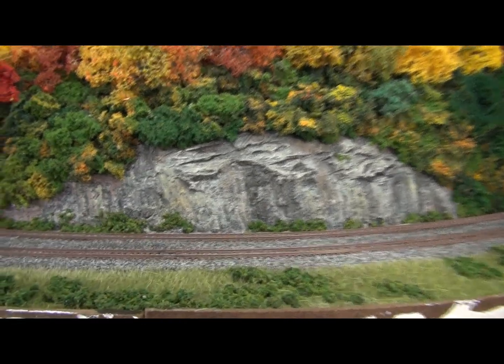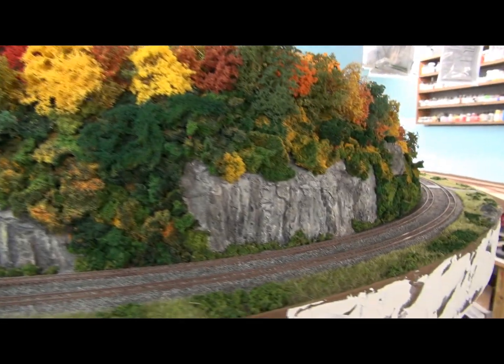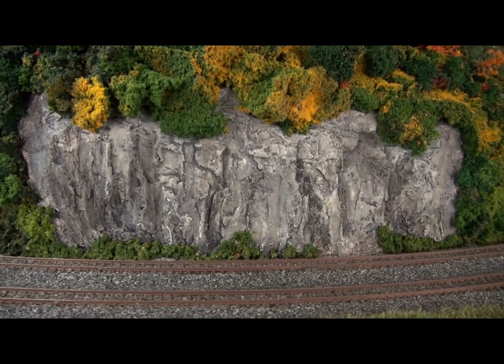Carved these rocks and the trees and all that. Everything that I can use from the old layout I'll use. Carve this rock.